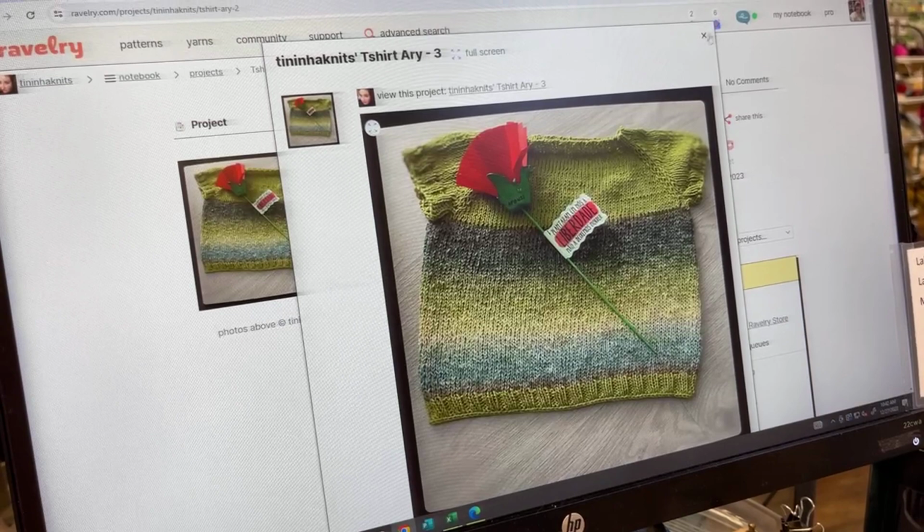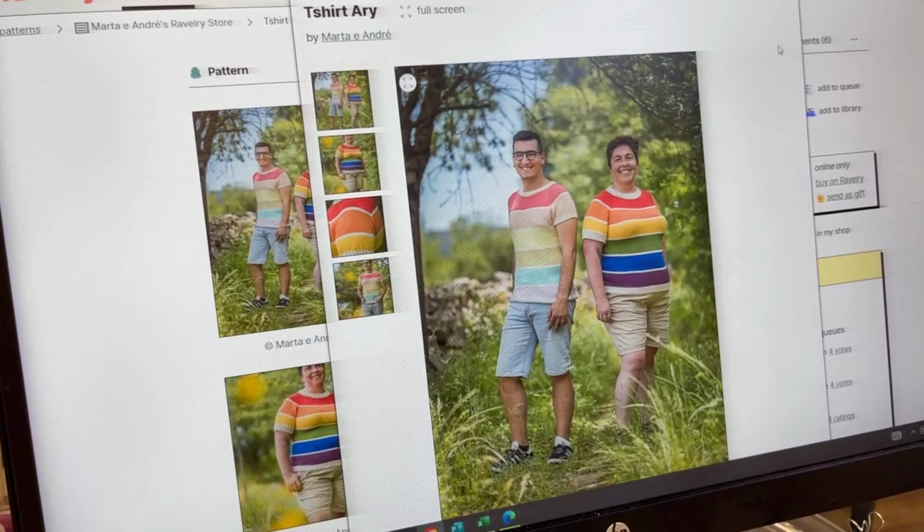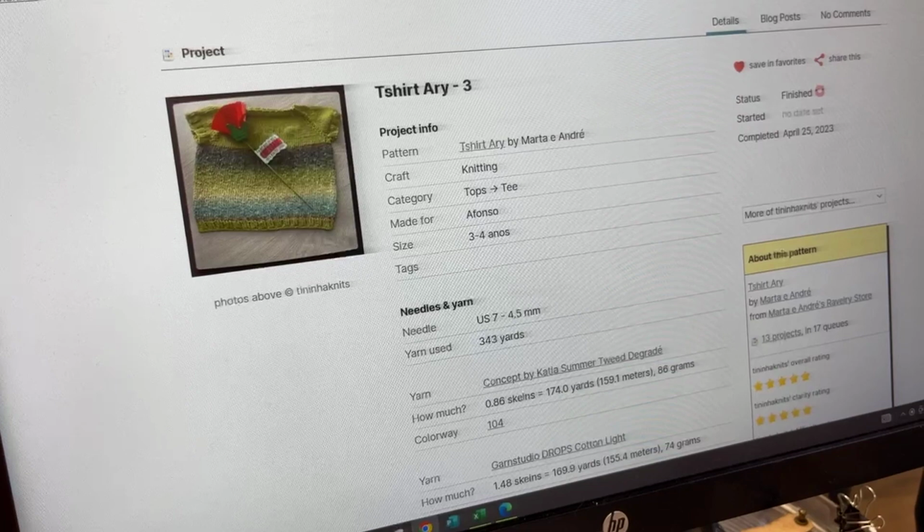Let me see. This is t-shirt. Oh, I love when people see something different. Very fun. Is that the same one you were on? Yes. Okay. This is the actual pattern. Nice. That people can see, like, oh, I can do this instead. She used a size 7 needle.